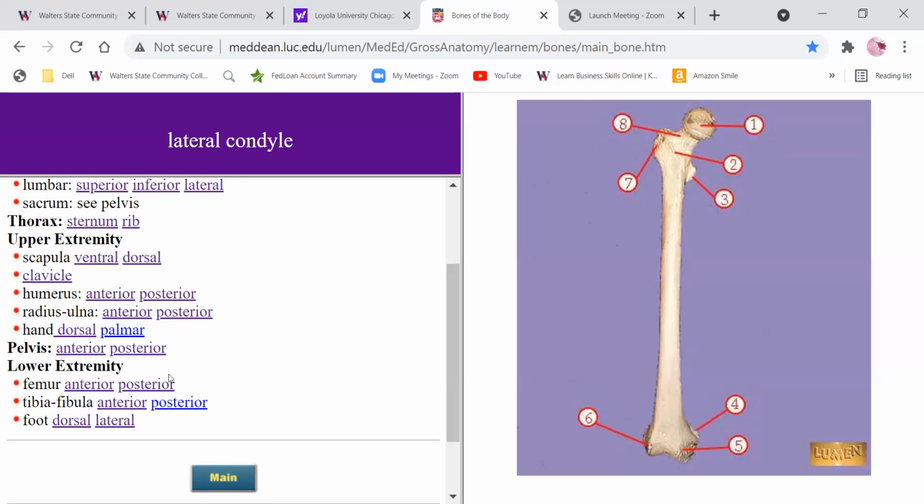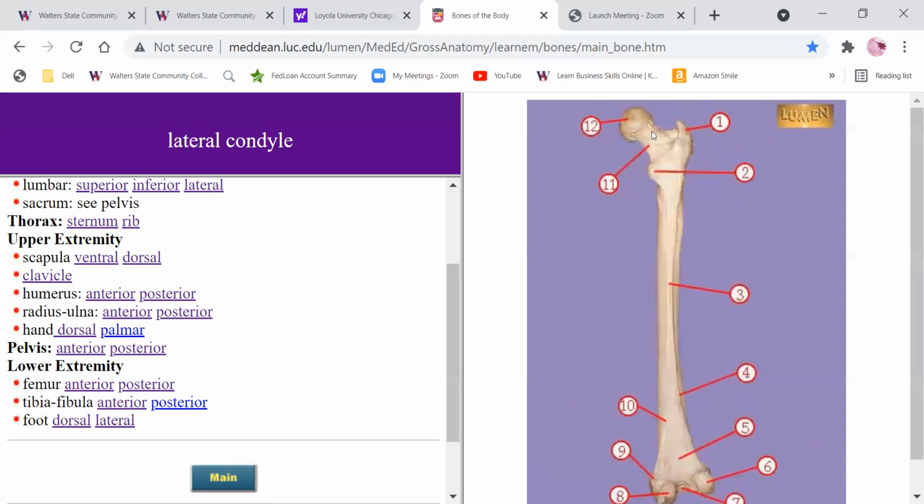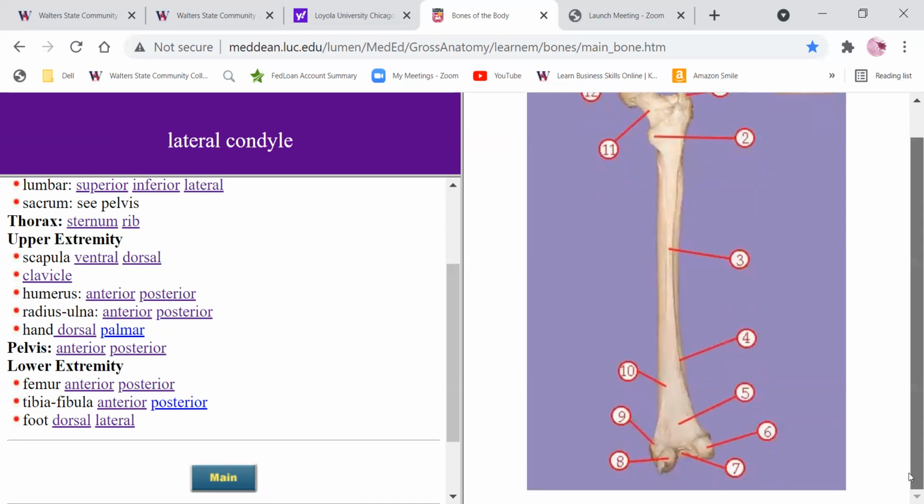Let's look at the back side of it. Now we have, again, the greater trochanter and the lesser trochanter. Number 1 is the greater trochanter. Number 2 is the lesser trochanter. Number 3, we never mentioned that. Didn't bother to mention that either. The lateral condyle down here.